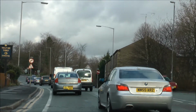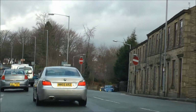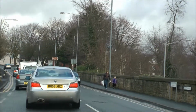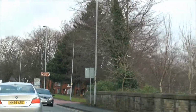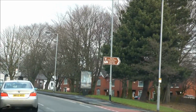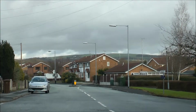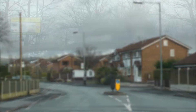because you're then very, very quickly going to come upon, after this no entry, the sign for Burrs, which you can see is one of those familiar brown signs, where I'm going to go right. We will now enter a long road that takes us through a housing estate. We won't bother filming all of that.